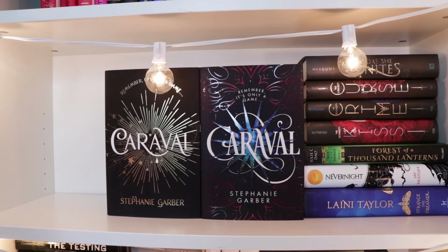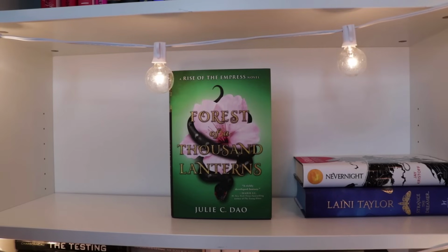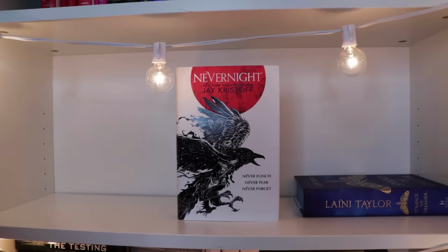The one on the left is the UK hardcover and the one on the right is the US hardcover. Before She Ignites by Jodi Meadows. The Winner's Trilogy by Marie Rutkoski. Forest of a Thousand Lanterns by Julie C. Dao. Nevernight by Jay Kristoff.